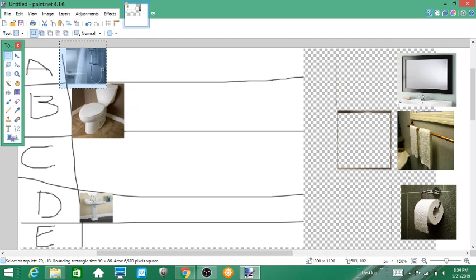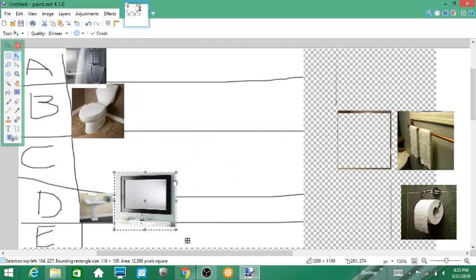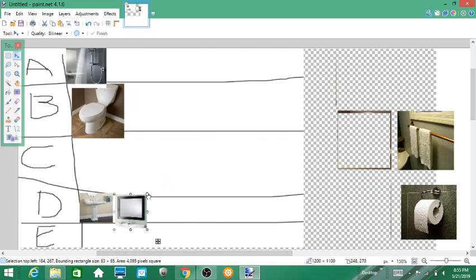Next, we have the mirror. Now, the mirror is not thought about as much as the others. It's still pretty important, but not nearly as much as the others. You can do some stuff with it, but it's also quite underwhelming. So I'm going to put it right next to the sink in D tier.